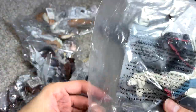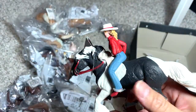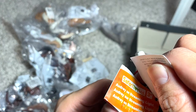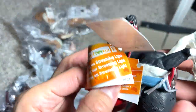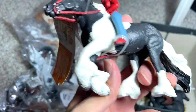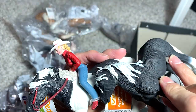Wow, this one looks cool. Yep. It has a human on top of it. So let's open this up. Okay, oh, the human is actually attached to the horse. That's really nice. So let's look at the name right here. It's known as Audrey on Streaming Light. I think Audrey is the girl's name for sure. So let's take a look at what is written right here. Gypsy Vanners are easily recognizable by their long flowing manes and tails. So this is basically a Gypsy Vanner. I think we have seen this just now. Gypsy Vanner, which is very well known for the gentle nature. Yeah, so these two are actually the same horses.